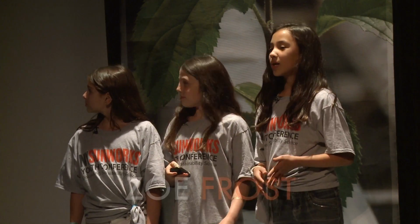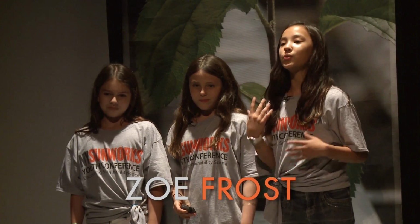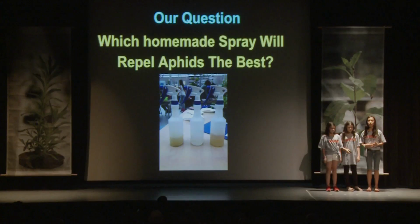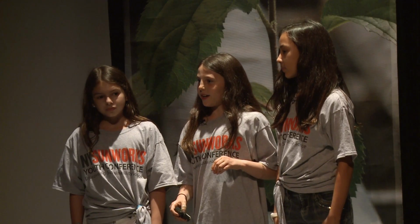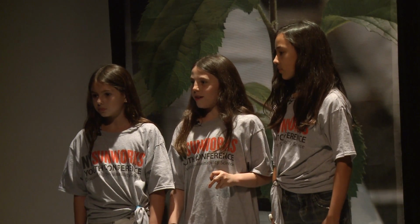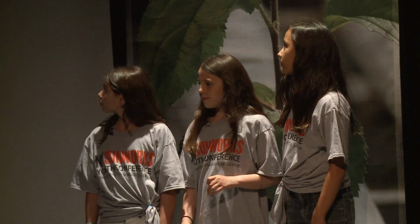Our question was, which homemade spray will repel aphids the best? We didn't want to make just one spray because there was no guarantee that it would work, so we made 3: citrus, oils, and herbs. In our citrus spray, we had lemon, lime, and orange zest and water. In our herb spray, we had onion, garlic, 3 herbs, and water. And in our oil spray, we had 3 oils and water.